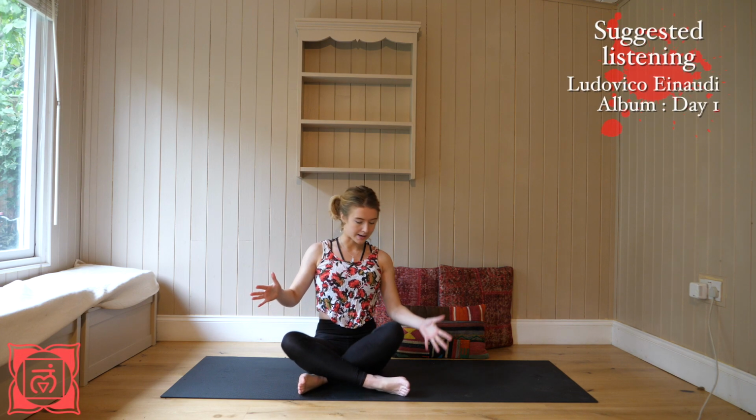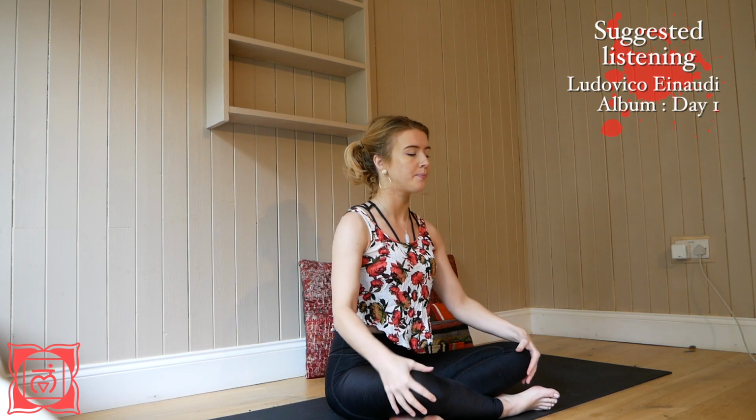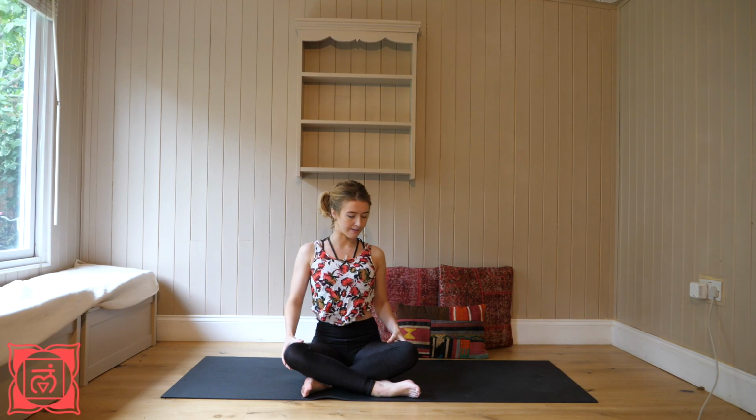Comfortable for you, I like to align my feet right underneath my knees so that they've got this sense of connection here. If you don't find it very comfortable to sit down like this, you can put some blocks or cushions underneath your knees just to raise yourself up. Otherwise, perhaps placing a pillow underneath your sit bones, which will help elongate the spine.